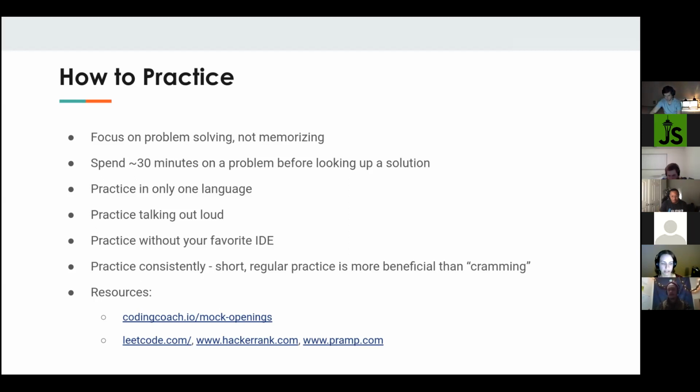Couple of good resources. Codingcoach.io has mock openings where you can apply to a pretend job and have a pretend interview from one of the mentors on their site. And that's a great way to get personalized feedback from often someone who does interviewing as part of their job, and kind of see what it's like in a more realistic way than like a Pramp, where it's probably just another person who is looking for a job who's going to be practicing with you.